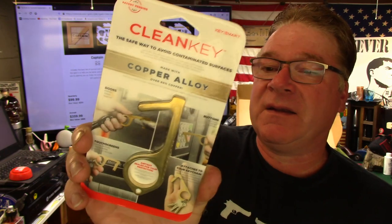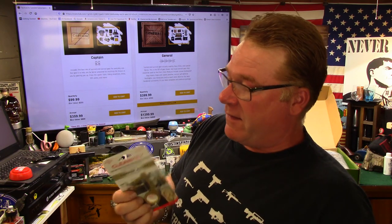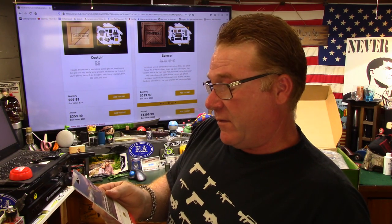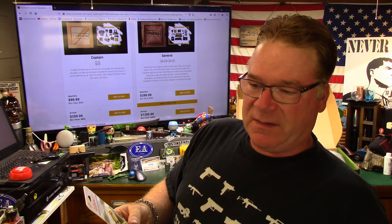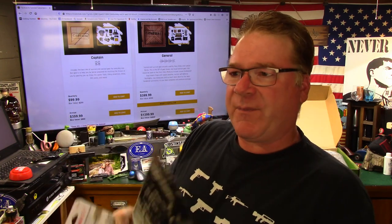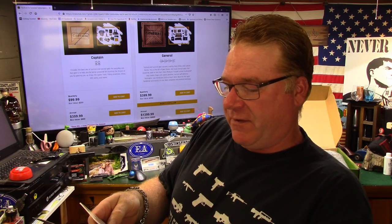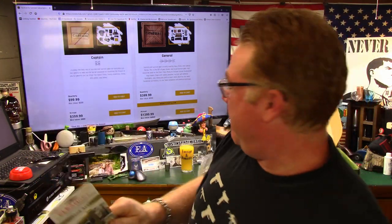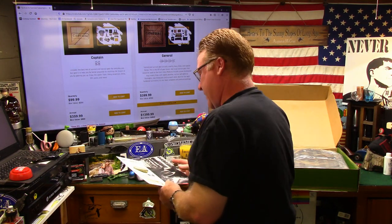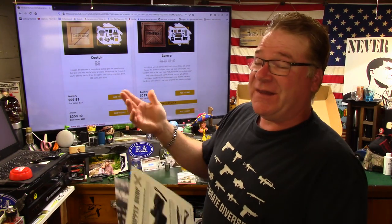You can use it in place of actually touching the objects, and it's made of copper alloy. Now I don't know if it says that on here or anything, but copper. We've got a local company that makes products out of copper, and if you actually touch the copper, it removes germs and bacteria. So, the clean key. In today's world right now, definitely not a bad thing. Let me back up to page number one. I guess it doesn't really matter because it's not like this is the whole tier.